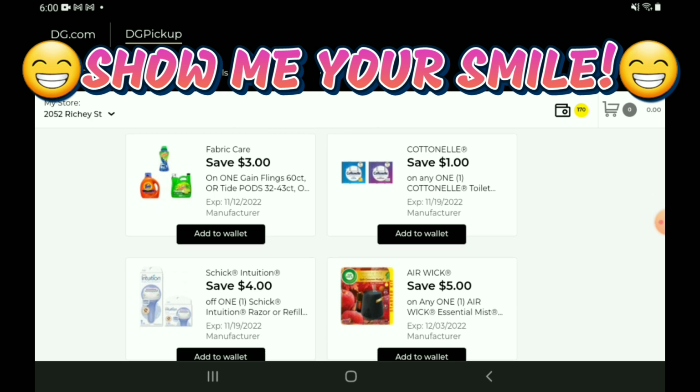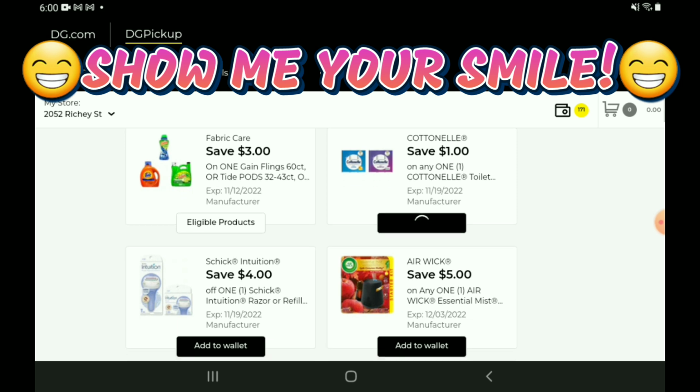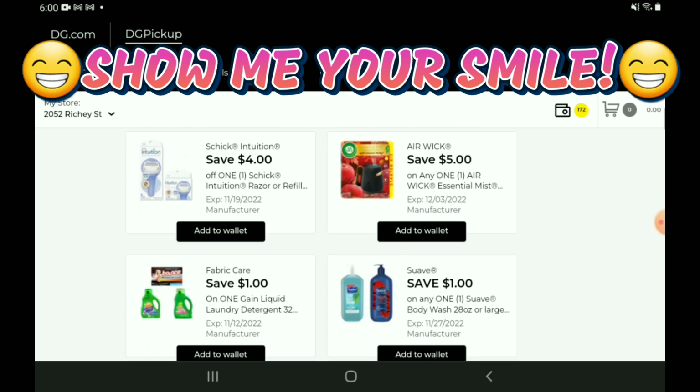We have a $3 off 1 for the Gain and Tide products. Those are priced at $15.95. After the coupon, you're going to pay $12.95. And we did receive a new $1 off 1 for the Cottonelle bath tissues. So the 12 count, those are priced at $5. After the coupon, you're going to pay $4. So we do have some pretty good deals this week.